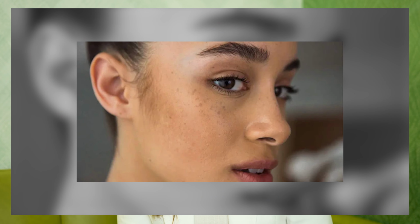What is hyperpigmentation? When your natural skin color darkens, it's called hyperpigmentation. It is common in Indian skin because we have excess melanin in our skin, and that gets triggered by injury and inflammation. The most common cause of hyperpigmentation is sun exposure. There are different types of hyperpigmentation.